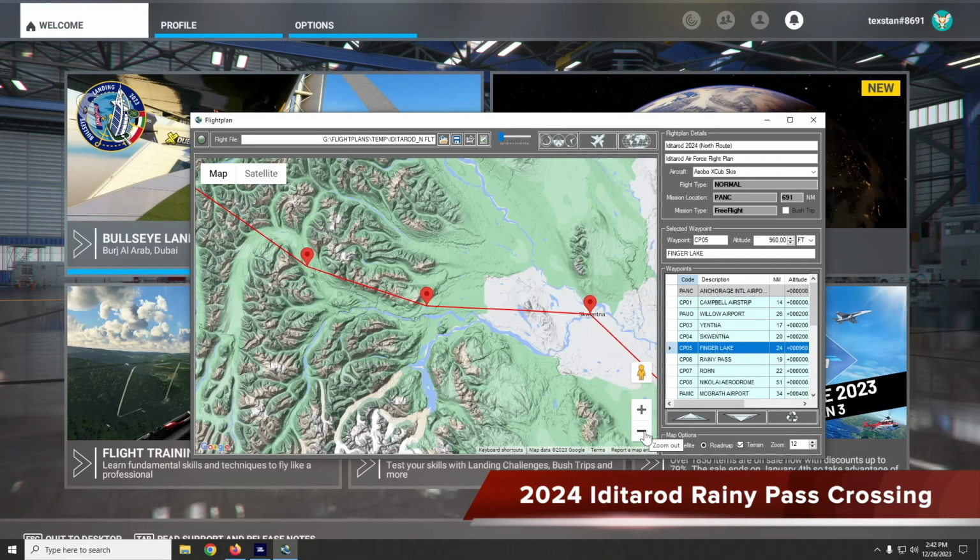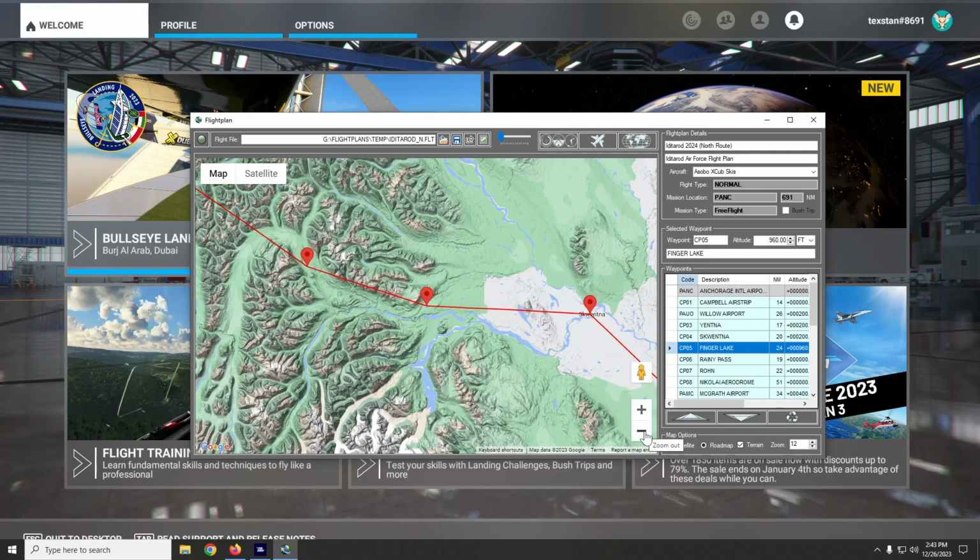In this preview, I'm going to go ahead and fly another leg of the Iditarod 2024 route.